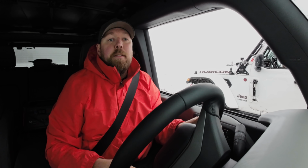All right, let's try this cornering mode. Trail turn assist on.